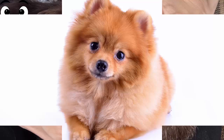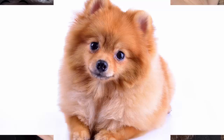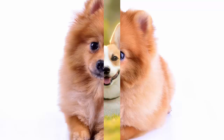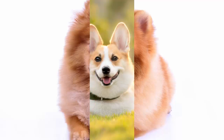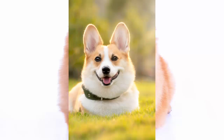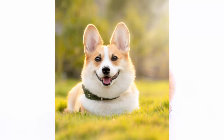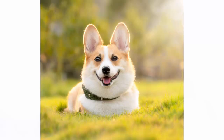Conclusion: Pyoderma in dogs, while often uncomfortable, is generally not a severe or life-threatening condition. The infection is most commonly caused by bacteria that are naturally present on the skin, but it can become problematic when the skin's defenses are compromised due to underlying health issues. Treatment is usually straightforward and involves antibiotics, both topical and oral, and maintaining proper skin hygiene. With appropriate care, most dogs recover fully from pyoderma.